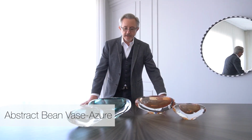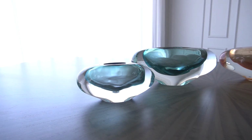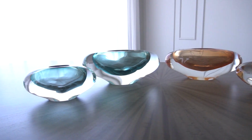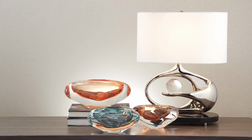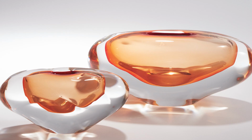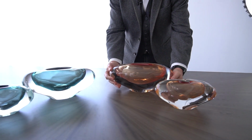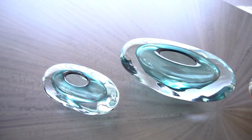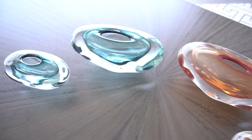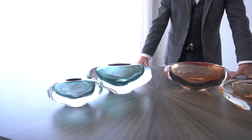Now here we have the more esoteric side of our color story of persimmon and azure. It's just beautifully and simply complex, barely there color that turns into this really rich centerpiece. This hand-blown Polish glass, this is one of my favorite ateliers that we work with. Little tiny place outside of Krakow, near the Ukrainian border. Not easy to get to, but so worth the destination.